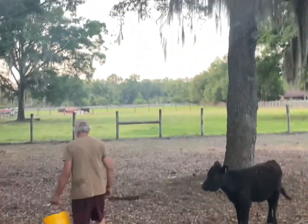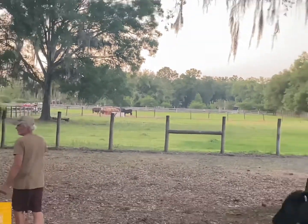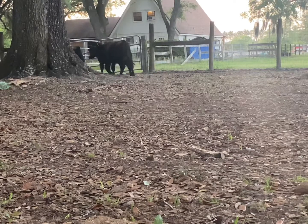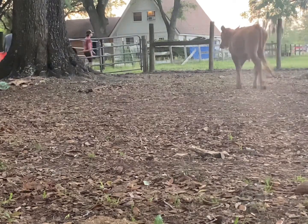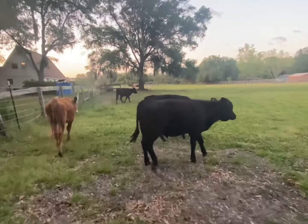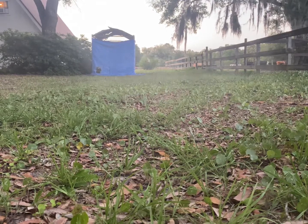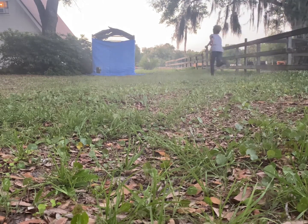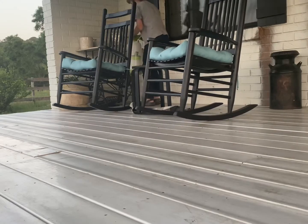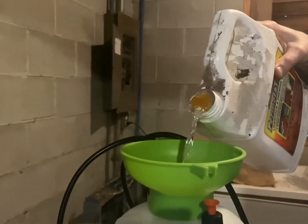We gotta get these cows to the front pasture way up there. All three have it. So, yeah. I gotta go get the fly spray for the cows, so I'll see you there. That's probably good, honestly.